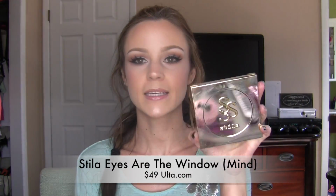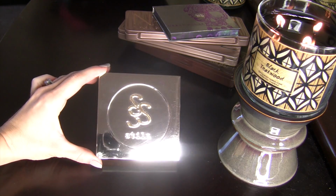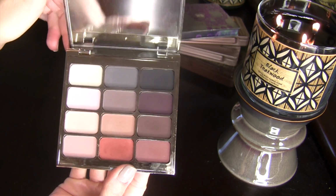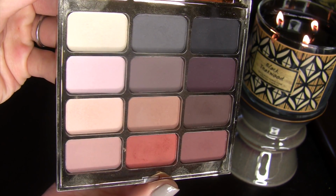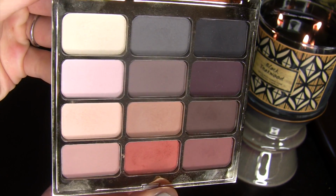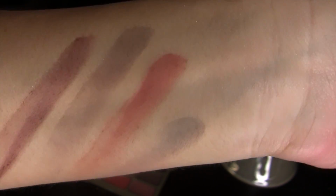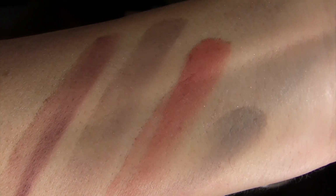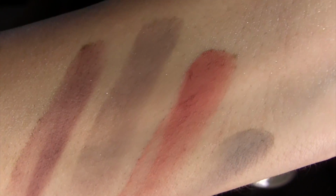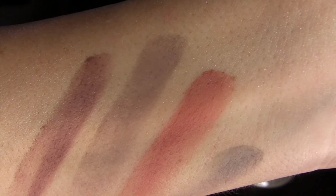The next brand I want to talk about is Stila, and I have 2 palettes from Stila. The first one is the Mind palette. This one came out not too awfully long ago, but it is just a gorgeous palette. This is an all matte palette, which I love. You can utilize all matte palettes. You can bring this in with any of your other palettes that have shimmery shades in there. You can use all of these for your matte transitions right in here, and then you can deepen up your outer V and lower lash line with any of these deeper matte colors, and it's gonna be gorgeous.